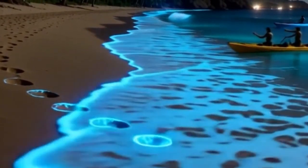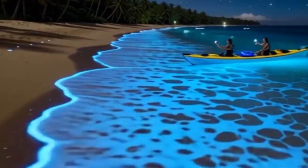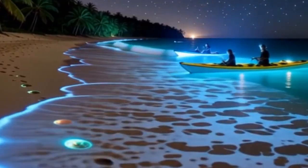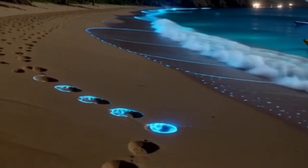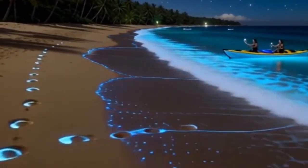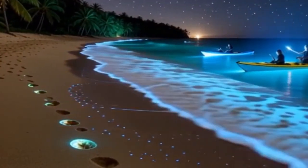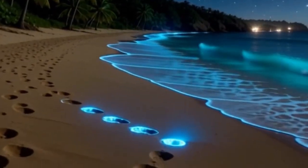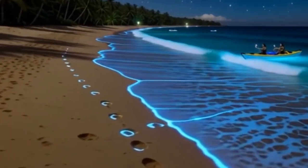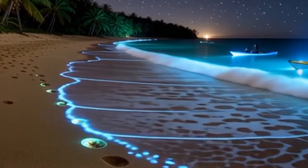This is one of Mexico's most magical nighttime spectacles, where nature transforms the ordinary into the extraordinary. The story of this glow begins with tiny microorganisms called dinoflagellates, which thrive in the warm, shallow waters of Holbox. These microorganisms emit light when disturbed, creating a stunning natural phenomenon known as bioluminescence. Over centuries, this hidden magic has remained a secret of the island, only revealed to those patient enough to stay past sunset and experience the silent wonder of the glowing waves.